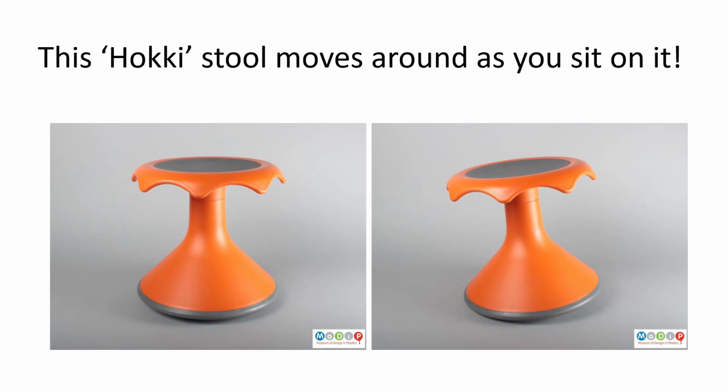This odd-looking stool from the exhibition is called the Hokki stool, and it actually moves around as you sit on it. It's much healthier if you're sat at a desk for a long period of time to actually keep moving your body around rather than sitting very stiffly.